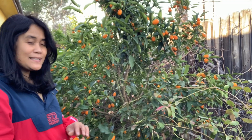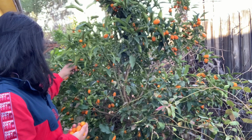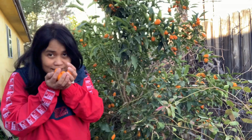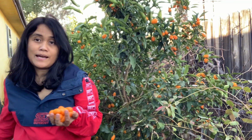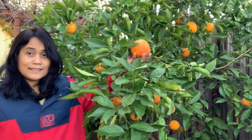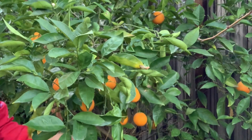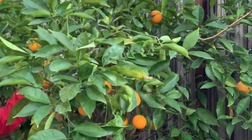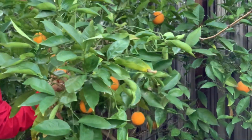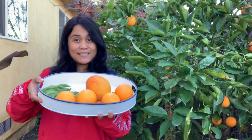Now let's harvest some kumquats. Smells good. So we have the sugar snap peas, the kumquats, and now let's harvest some oranges. Look at this, it's so huge. I think this is overripe. Other ones are smaller. Let's harvest one more. And here's my harvest.